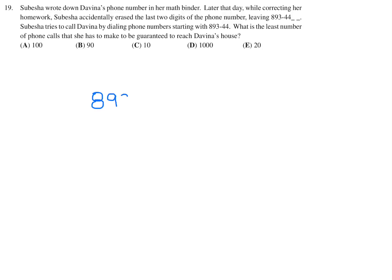So 89344, and we don't know the last 2. Now, in a phone number, the digits can be anywhere from 1 all the way up to 9, correct? So how many digits are there as choices? 1, 2, 3, 4, 5, 6, 7, 8, 9, 10, right? So for each of these, we have 10 possible choices.